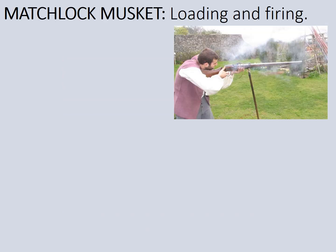Let's consider an early type of gun, the matchlock musket, so called because the gunpowder is set off with a smouldering match rather than with a more modern trigger mechanism. A matchlock musket is being fired in the photograph that you can see on this slide. There's an awful lot of smoke and noise involved with this. In fact, believe it or not, the person firing that musket is me.